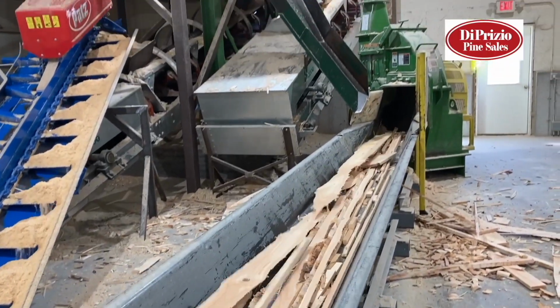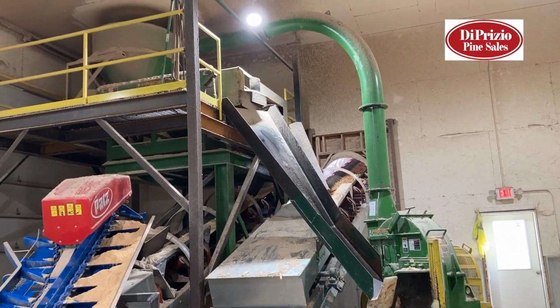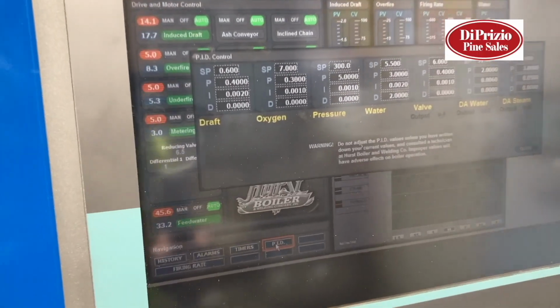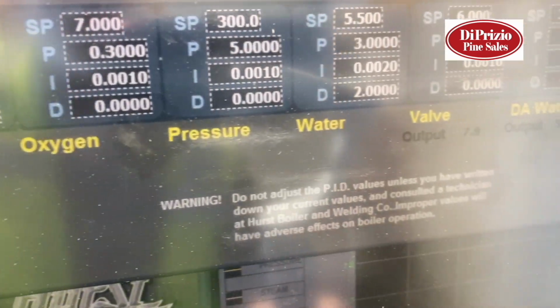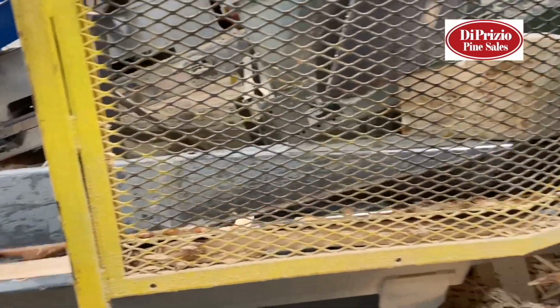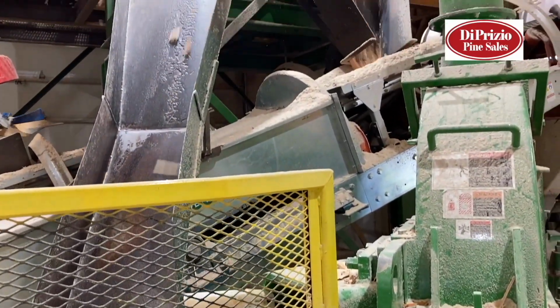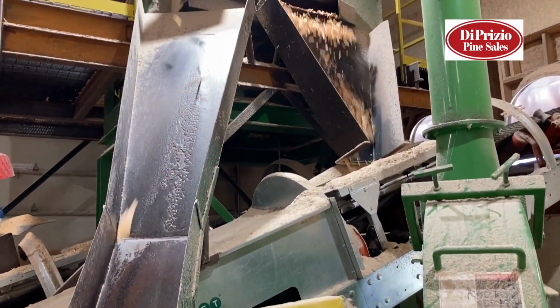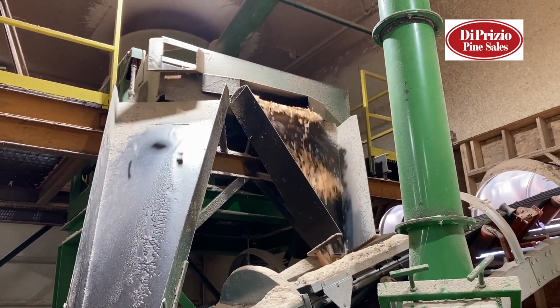We have chips and sawdust in the green sawmill, which we utilize to burn for energy, to create steam for the drying process. We also have a 1 meg generator where we create our own electricity. That electricity is basically used for the drying process. The drying process is 100% green. We generate enough chips to create the steam pressure, and we generate enough electricity for all the fans and everything that's needed in the drying process.